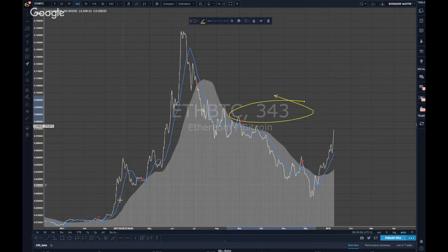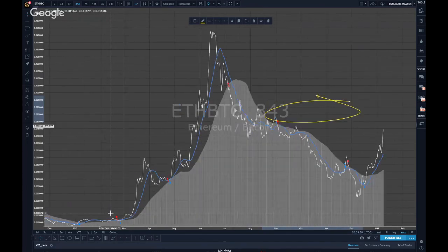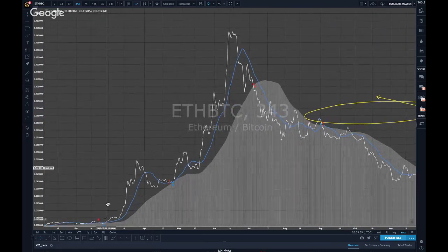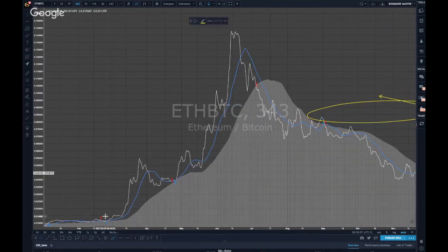7 above the 77. And this is what it looks like when that white goes above the blue, right here. Bam! You know what to do. Jump on in, put your money down, and get paid, right? When the blue is above the white, bam, kiss it goodnight. Get up out of there.